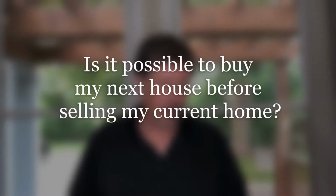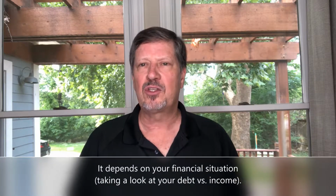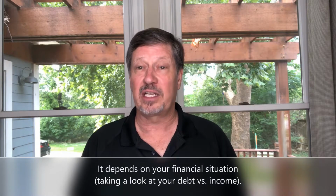Is it possible for me to buy my next house before we sell this one? Great question. The simple answer is it depends. It depends on your situation financially. It depends on how much debt you're carrying versus your income.